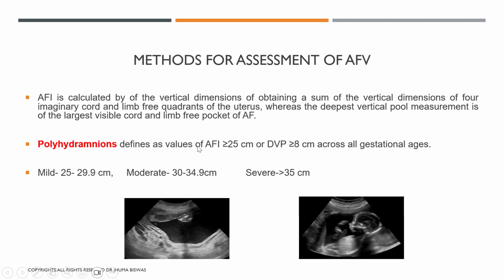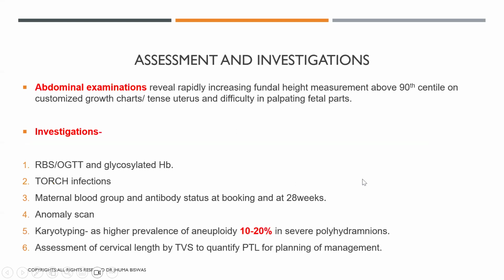So polyhydramnios is defined as an AFI of more than or equal to 25 centimeter, or a deepest vertical pool of more than or equal to 8 centimeter across all gestational ages. Deepest vertical pool measurement is the largest visible cord and limb-free pocket of amniotic fluid. Based on that, we divide polyhydramnios into mild, moderate, and severe. Mild is 25 to 29.9 centimeter, moderate 30 to 34.9 centimeter, and severe if it is more than 35 centimeter.